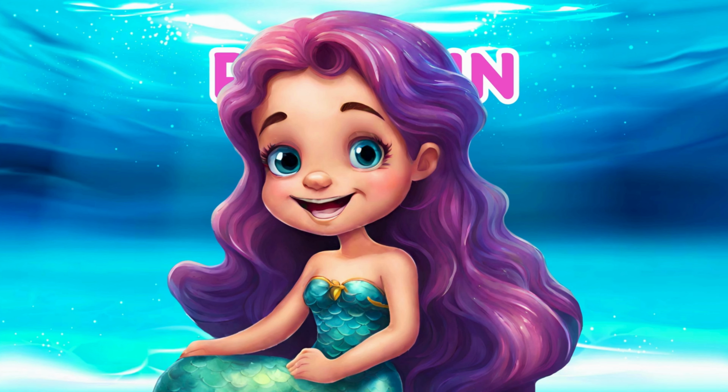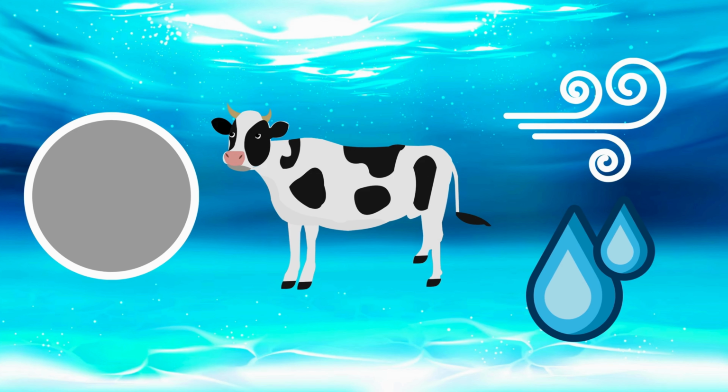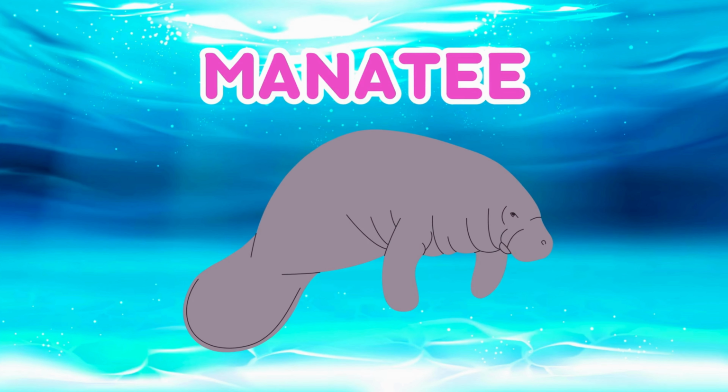There's a few more left. Do you think you can get them? This animal is big and gray. Some people call it a sea cow. It lives in the water, but it swims up to breathe air. What is it? That's a manatee.